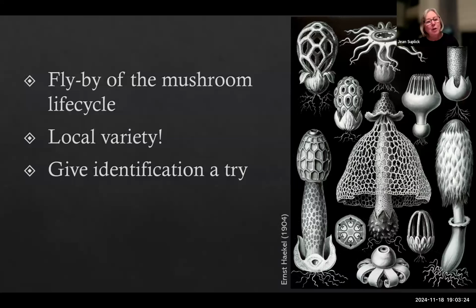I wish we had 2 hours because I could give you 2 hours of mushroom talk, but we're going to have to keep it to one. Then I'm going to finish up with some tips on how you, as naturalists who might be interested, can get out in the field and look for mushrooms and give identification a try.